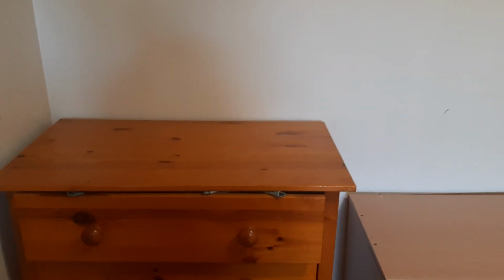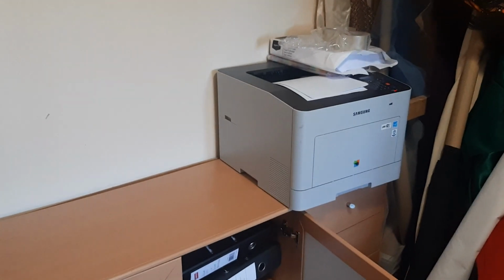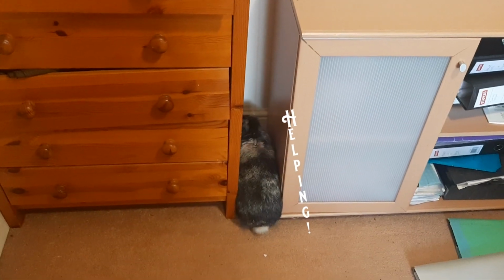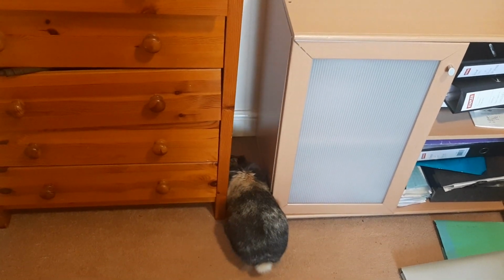Okay, so as you can see, I have cleared everything off the top of those units, apart from the printer, which I'll get my husband to help with later because it's very heavy and I don't want to damage it or break it. Pesky, what are you doing? Hello? Is that you helping? I don't think you are.